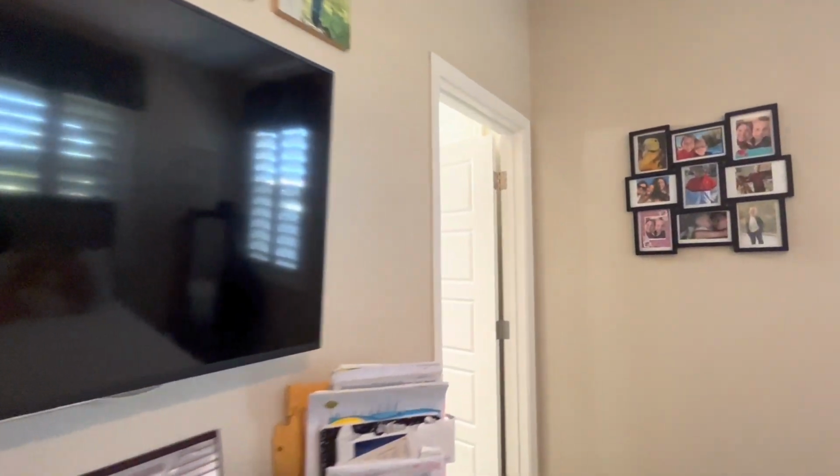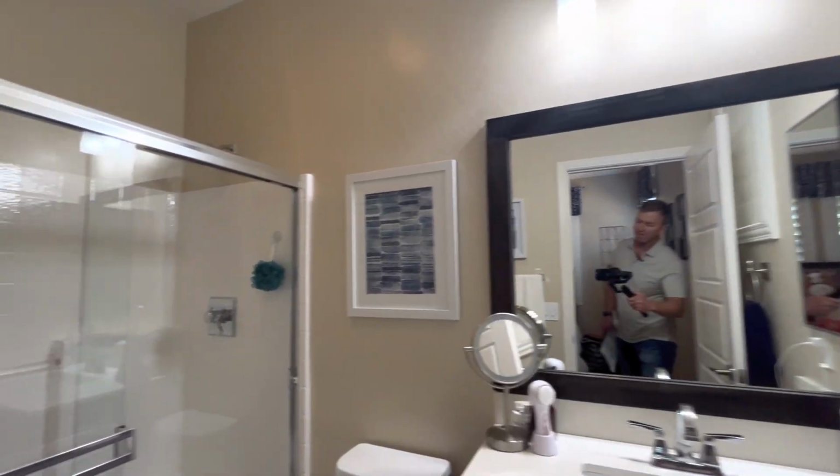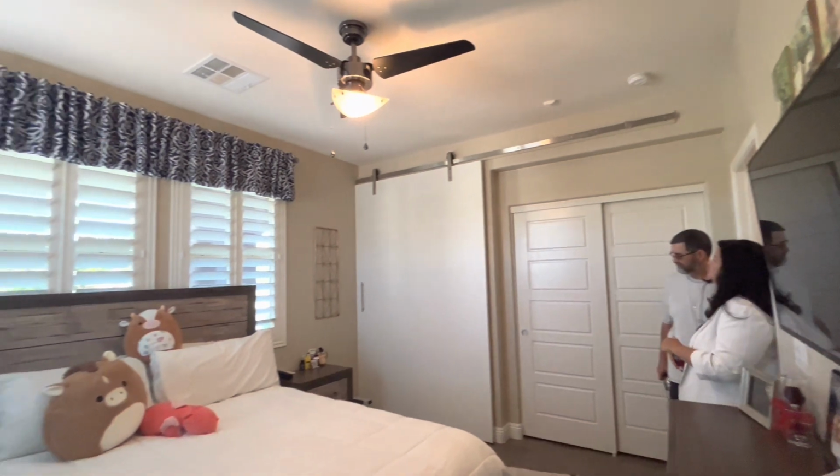How tall are the ceilings? 10 feet, 9 feet? Nice bathroom here. Probably 10 or 12. Okay, walk-in shower there, quartz countertops, nice little mirror. Got a cool closet, little additional cubby over there, so it's pretty neat.